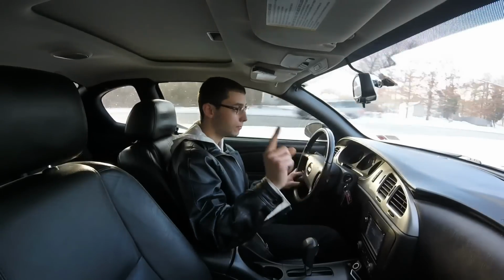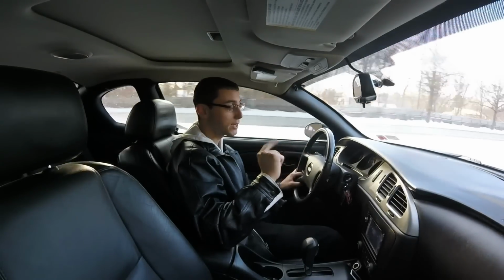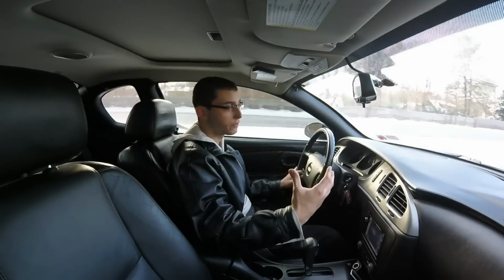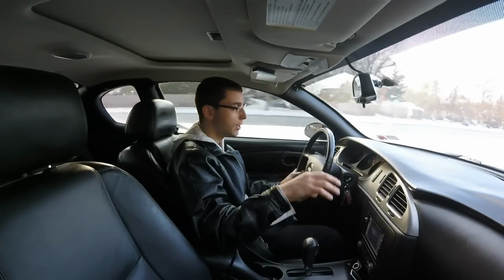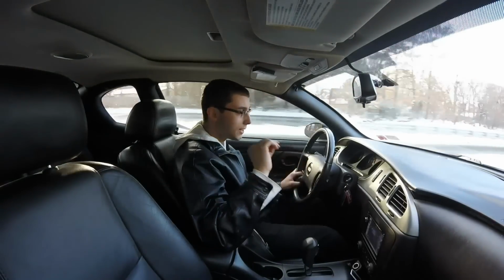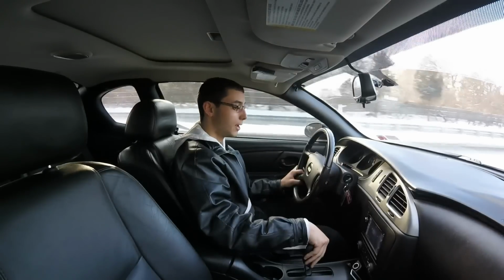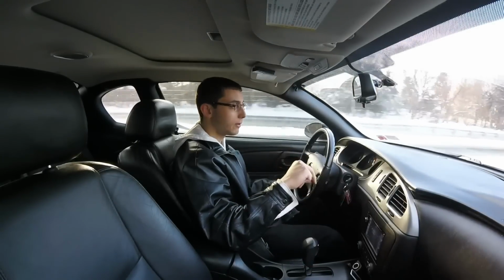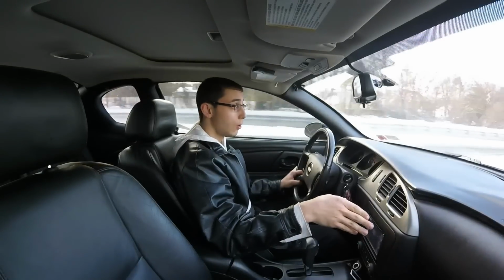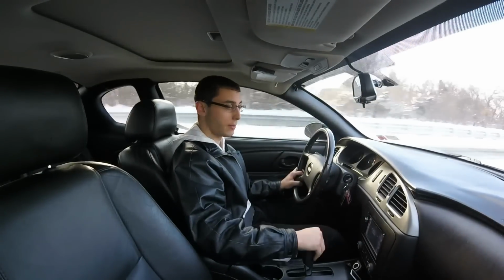The next thing is a really important thing. If you're specifically getting the Monte Carlo, or I haven't looked it up, but I'm pretty sure that the Grand Prix, since Pontiac's out of business, would be like this too. Finding parts for this car is really hard. The whole interior, these door panels, everything is really difficult to track down since they don't make the Monte Carlo anymore. I've tried to get little bits here and there, and you either got to go on eBay, or even the junkyards around here don't have any parts for these cars, so that's something to think about.